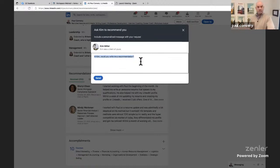And then what happens is you can customize the message to them to say, look, can you write me a recommendation on these specific skills? So it's really important that you build your recommendation section from individuals who have worked with you, or former managers, former customers, but they talk specifically about your skills. So that's really important.